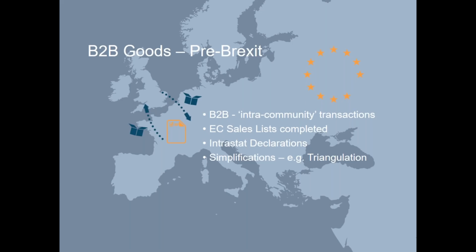So at the moment, if you're a business trading with another VAT-registered business in the EU, you as the supplier have no obligation to VAT register in that country of supply, as the supply is classed as what's known as intra-community exempt supply, and it's accounted for by the customer under a reverse charge mechanism.